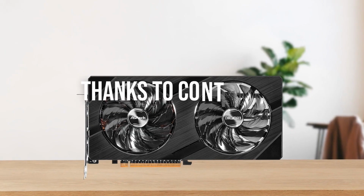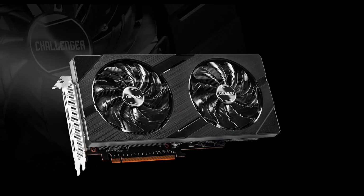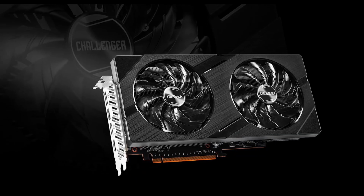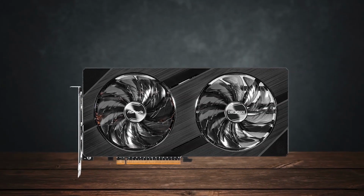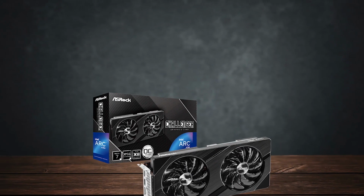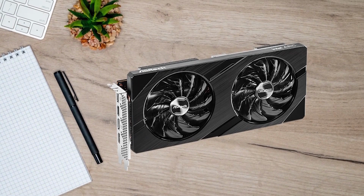All of this thanks to continuous driver updates from Intel, which increase the performance of the cards in various games by large margins. However, since these cards are relatively new, I would recommend regularly checking for driver updates if you end up buying one. Unlike AMD and Nvidia, Intel drivers are not quite mature yet, which leaves a lot of room for precious performance gains and stability as they work on improving DirectX support across their cards.